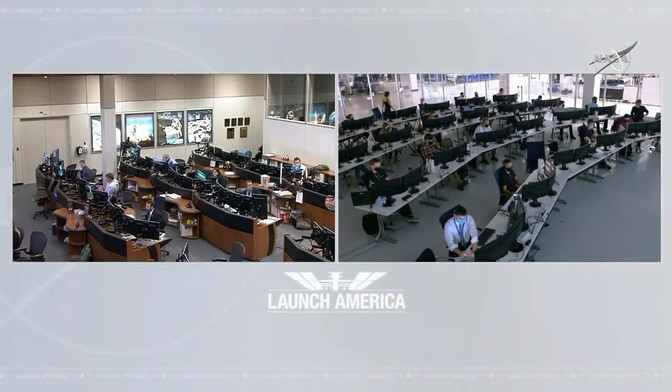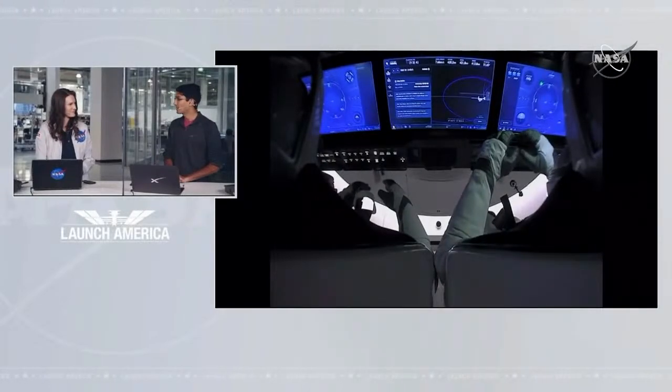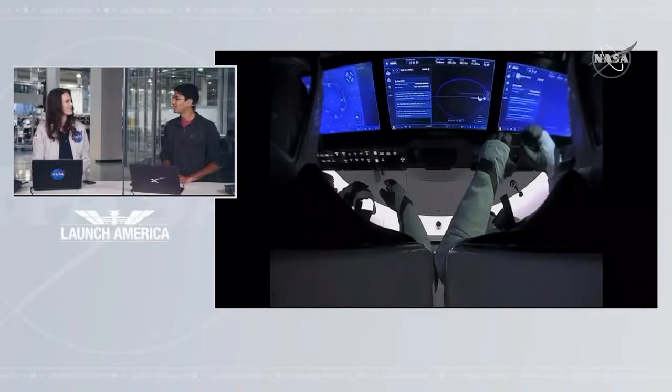We have a flight surgeon, actually a NASA flight surgeon, who is in that front row. And he's there as well to make sure that if Bob and Doug have any sort of complaints from a physiological perspective, he can weigh in and help them stay healthy. So really a big team to help make sure that Bob and Doug get home safely, both with the vehicle performing well and with their own individual health.